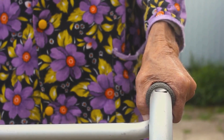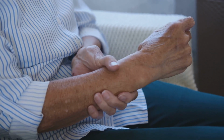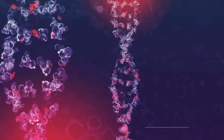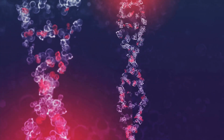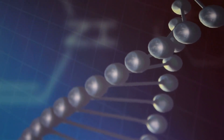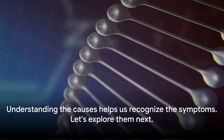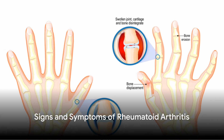When the immune system attacks these joints, it causes inflammation and damage, leading to the pain and stiffness often associated with RA. Now you might be wondering, why does the immune system get so confused? Well, the exact cause is still a mystery. It's thought that a combination of genetic factors and environmental triggers like smoking or infections might spark this autoimmune response. Understanding the causes helps us recognize the symptoms. Let's explore them next.